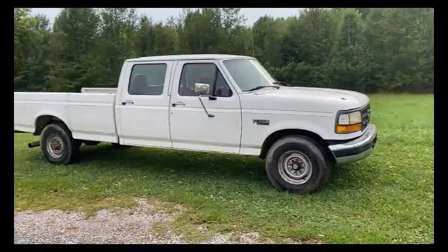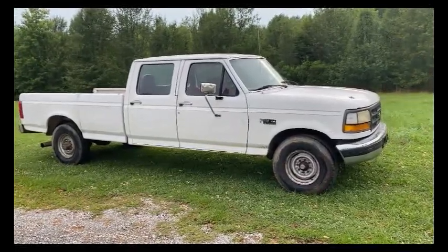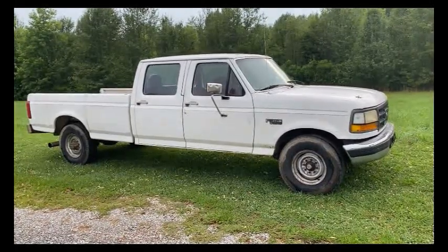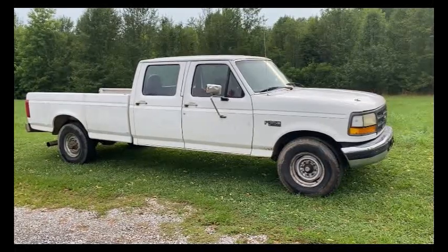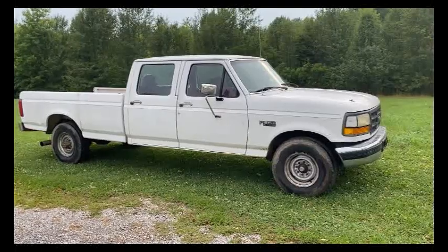So I guess we'll check it out. We'll just see what kind of shape this thing is in. So this is a 1995 Ford F-350 XL Powerstroke diesel with a 5-speed in it.